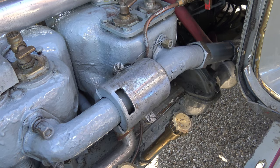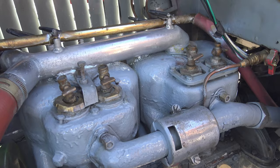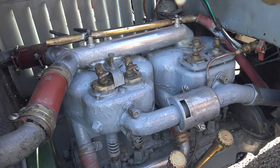Now, does this have to do with the mixture? No, that's just a primer cover. Oh, okay. Instead of choking it, you prime it. You just prime each cylinder? Yeah. It's like starting an old race car.